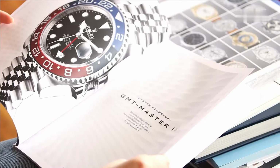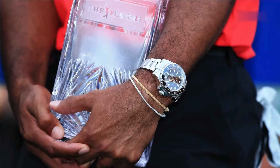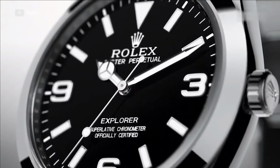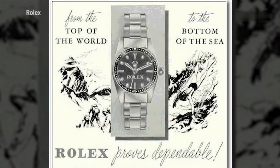Rolex is one of the few brands, if not the only brand, that has a very specific aesthetic. They are sporty, they are active, they are tool watches. That's kind of their main DNA. In the 50s, they came out with the Submariner, the Explorer, the Milgauss, the GMT, and they were all watches that were designed and made to be used as tools. And so that's their bread and butter, and it still is today.